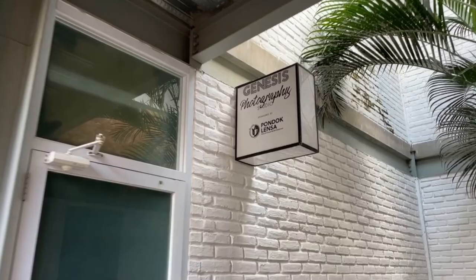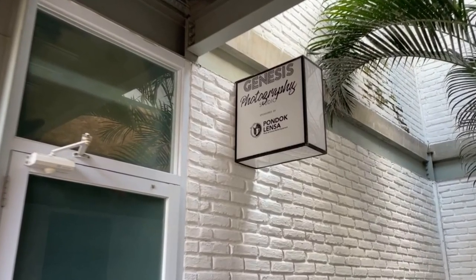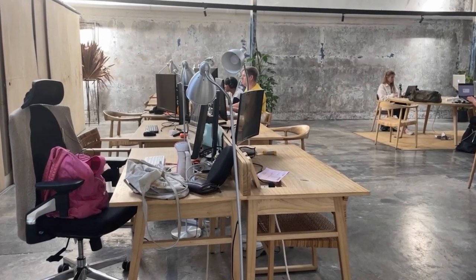I personally really like the creative ones like Genesis Creative Studios and Kinship because they offer a photo studio and creative. Genesis Creative offers a video studio and a podcast studio. So if you're a creative person, these two co-working spaces might be suitable for you.